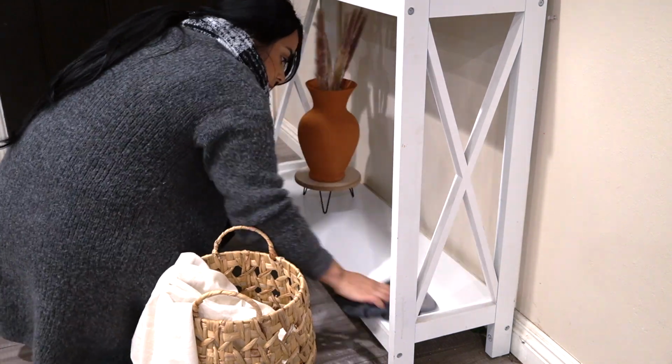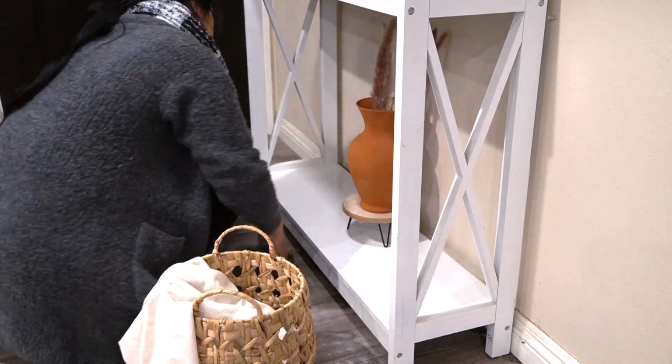But after that, I went ahead and started to clean my entryway table.